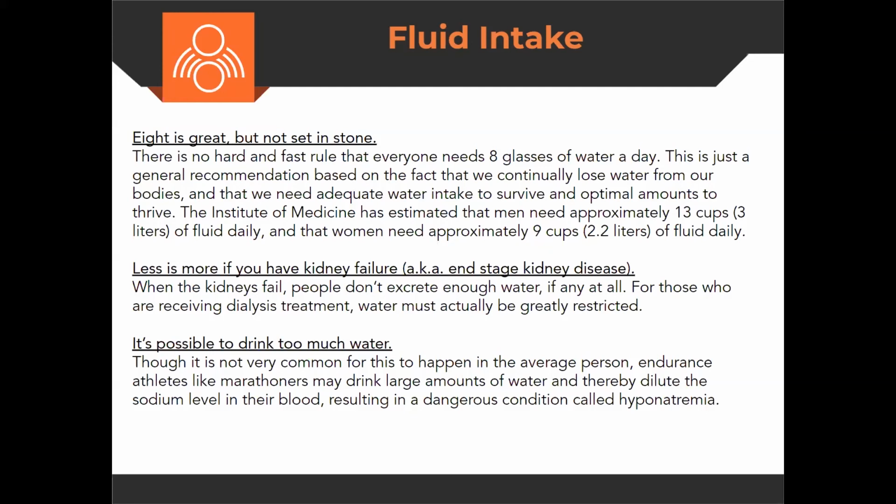Another one is the amount of food that you have that's more water dense. Salads, celery, watermelon. Those are all things that do have water in them as well. So again, no hard and fast rule, but usually stick to that 3 liters or 2.2 liters of fluid daily. And you should see some improvements in terms of your hydration status.